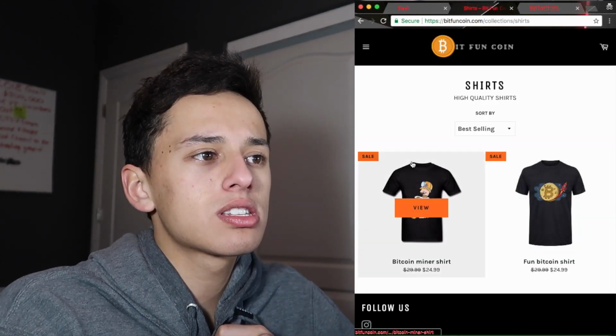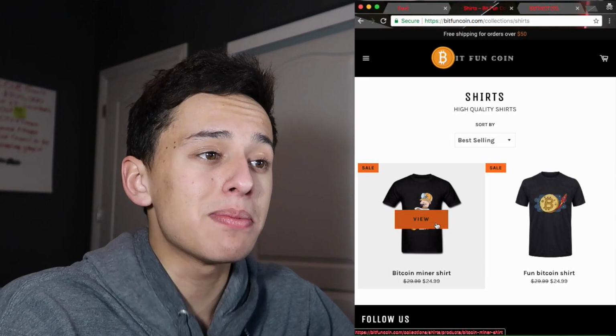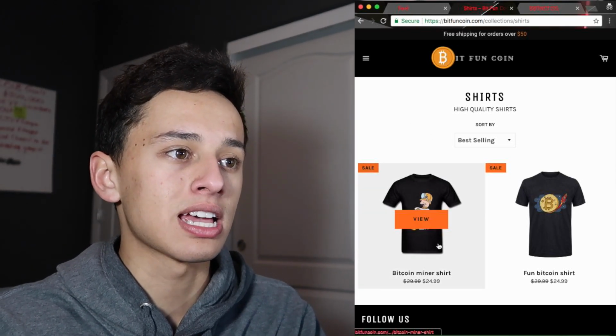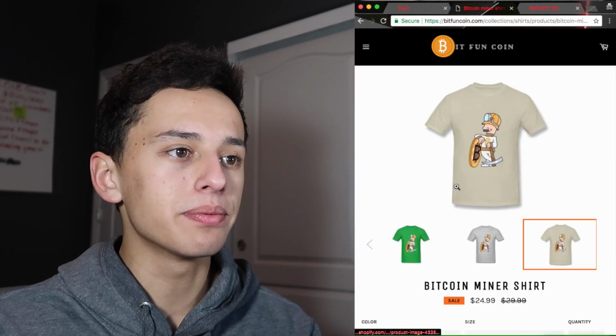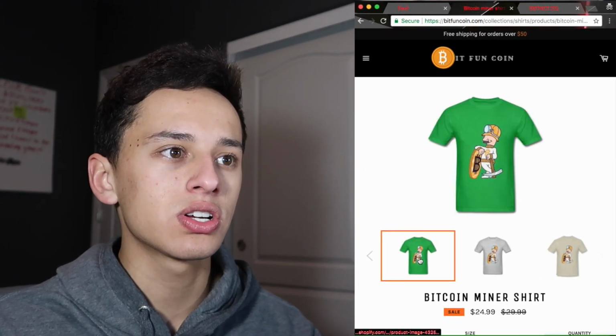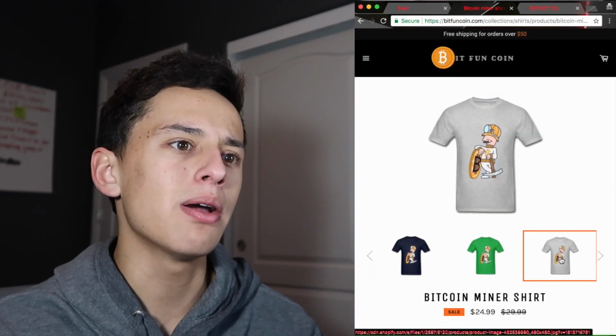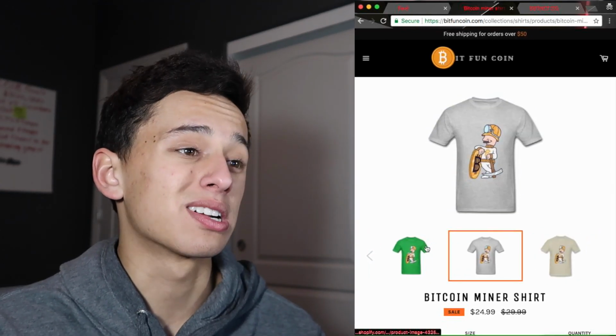Shirts, we'll go through shirts. Okay, so you have 2 shirts. I would maybe add at least 4 or 5 shirts. That's pretty solid, but these designs do look fairly dope. Bitcoin miner shirt. I'd wear this shirt. I'm a Bitcoin miner myself, so I would wear this shirt. It looks kind of cool. I'd wear it to the gym and stuff.